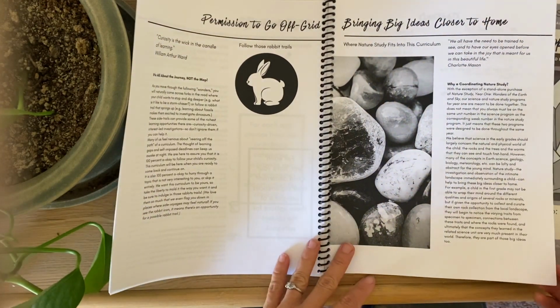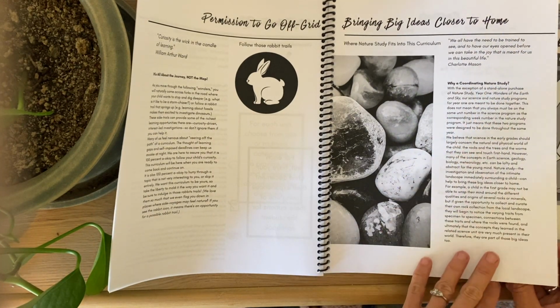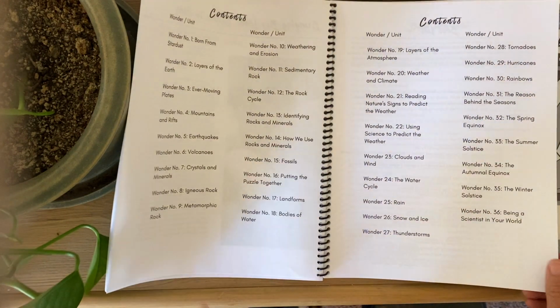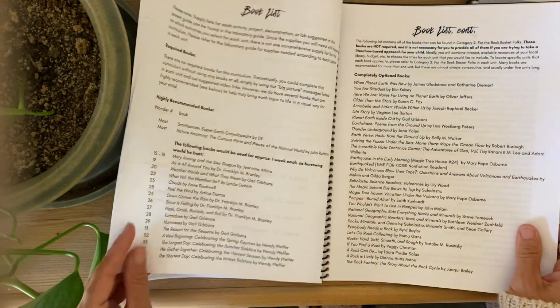Here's the coordinating nature study. I'm not even going to get into it. So here are all the contents. It's a 36-week curriculum. It is a really heavy book list curriculum.